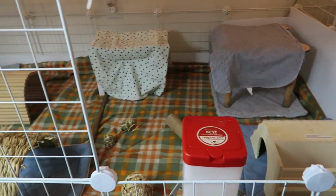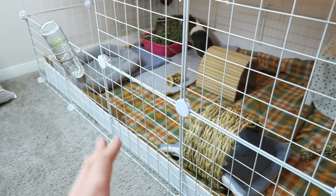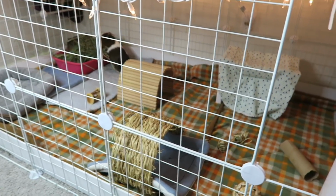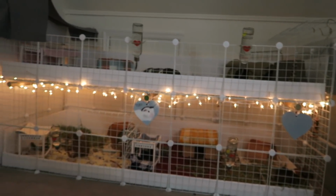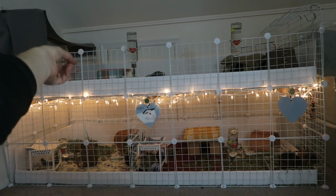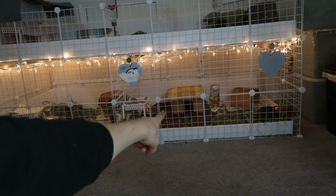I didn't realize I would be doing this many cage cleanings, like full cage cleanings tonight, but you know, you can't predict how messy the pigs are gonna be. But we're moving on to the boys who are over here and are anticipating their clean cages. So we're gonna start with Toby and Ashton and then work our way down to Ezra and Kai and Winston.